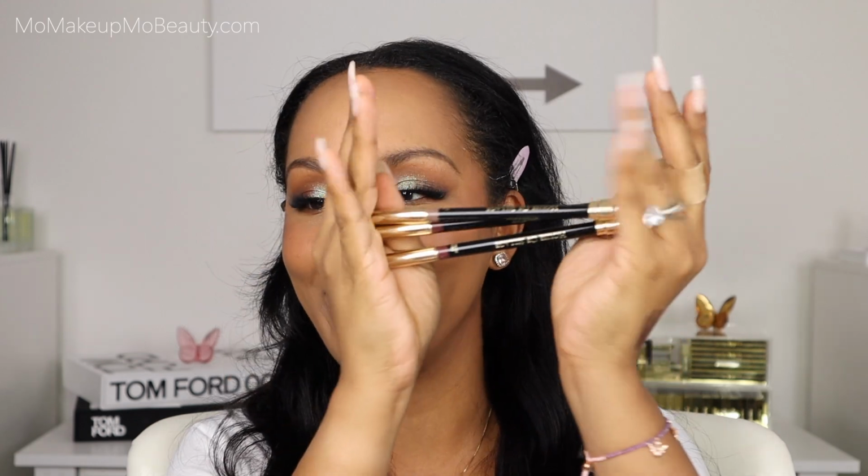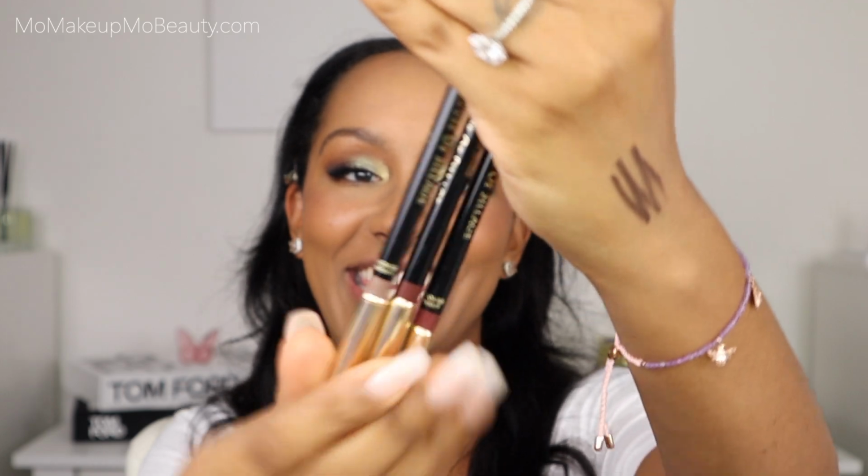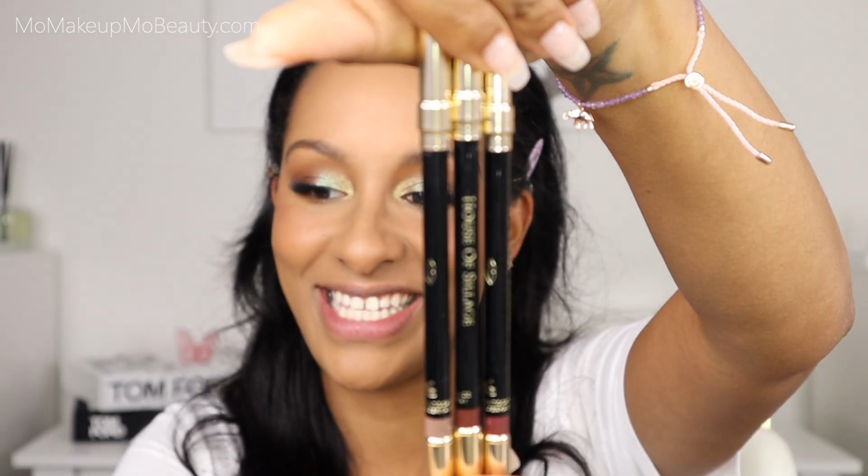You know how much I love their makeup, their eyeshadow palette and their highlight blush palette. It's still in my makeup bag that I go and reach for on the daily. I love the quality and the color story, and it's just beautiful. So they came out with lip liners. Like, yes, look at this. Are you kidding? They have a ton, but these are the three that I've been reaching for the most.